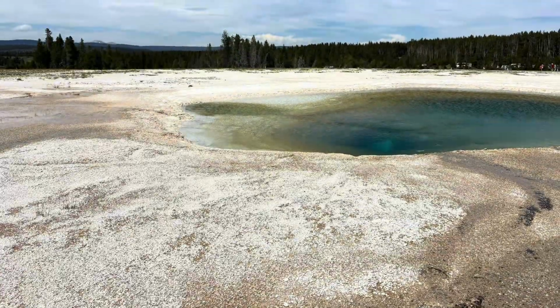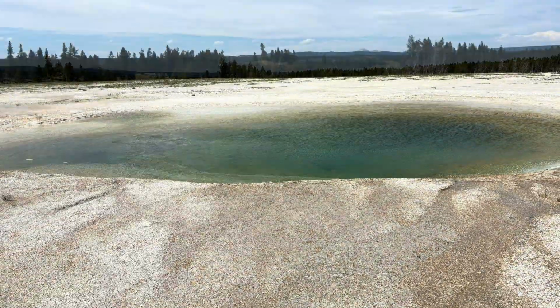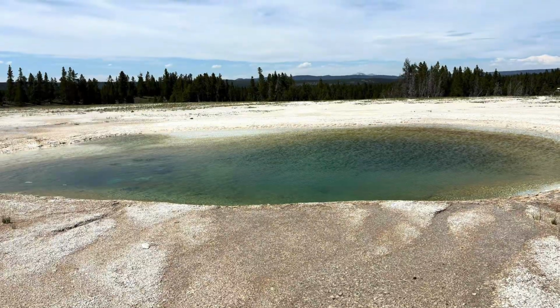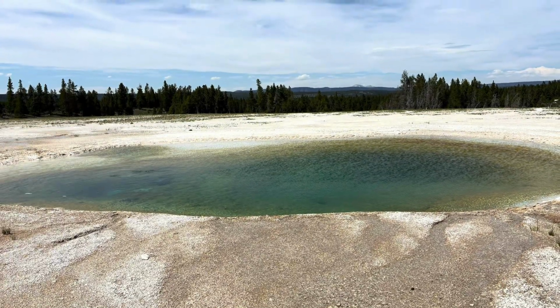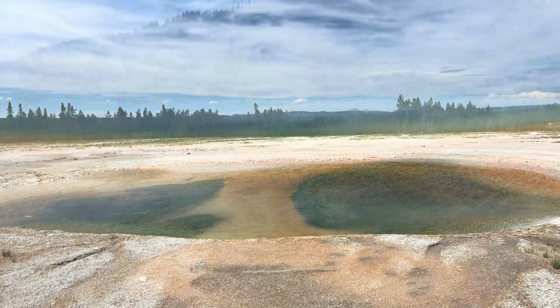So I truly need to do a video on just the Excelsior itself because it has a bit of a complicated past. It's very unique as it erupted in the not-so-distant Earth's past in 1888 and it left a significant crater. Eruptions cannot always be predicted, not like Old Faithful.